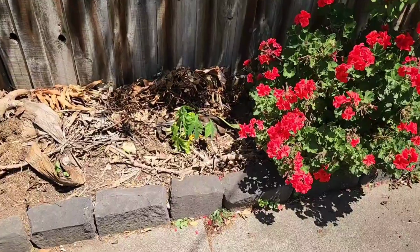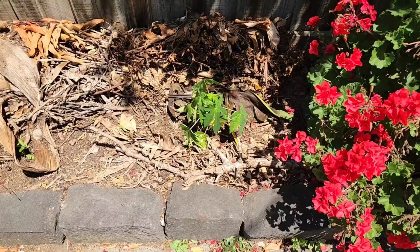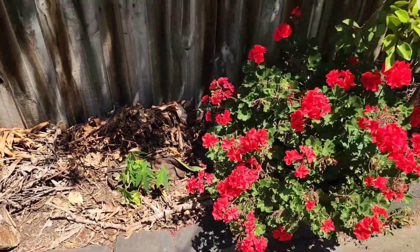The new papaya, I've got to water it. I haven't watered my plants today. I woke up and just jumped on the camera, so that needs water.